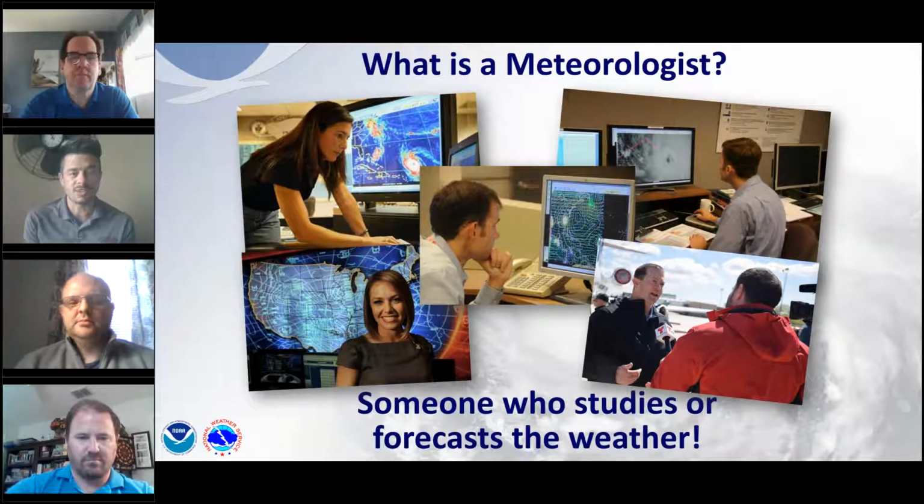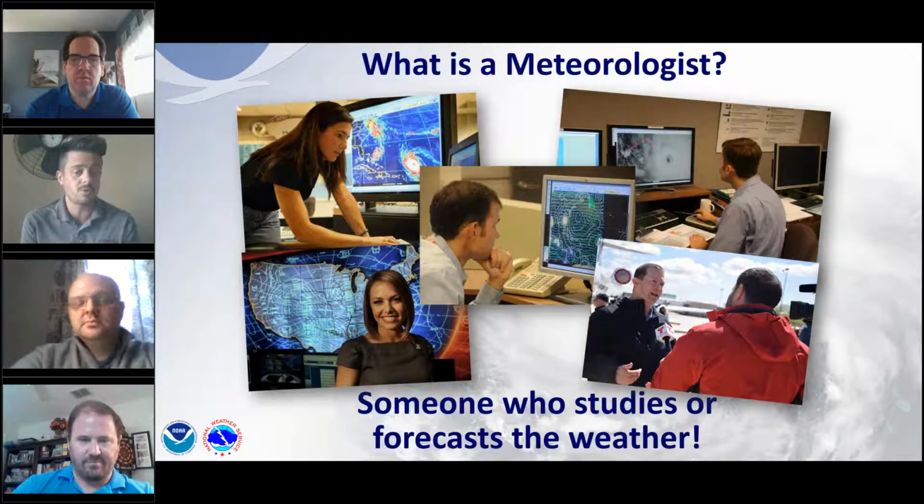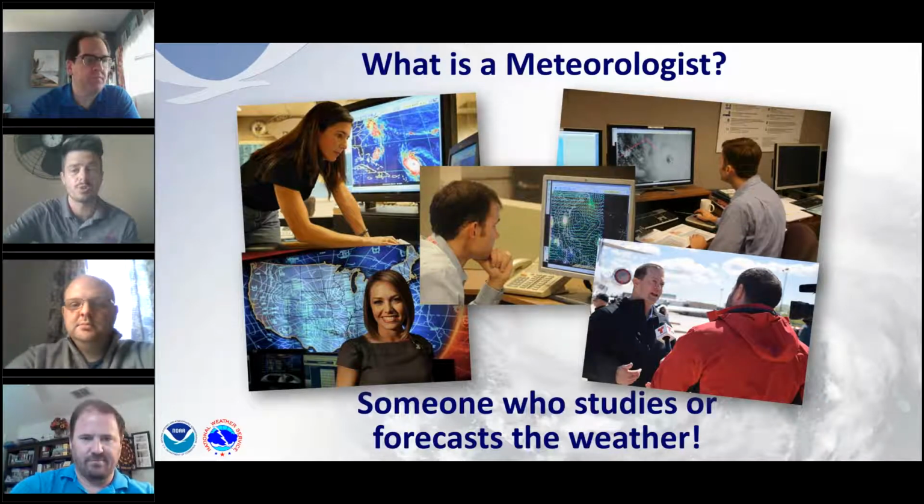And you can see on your screen there some pictures of meteorologists in action. Many of these are some of us from the Hurricane Center doing our jobs forecasting hurricanes. But you're also probably well aware of sometimes you have meteorologists on TV that tell us about the weather. Well, there's a bunch of different types of meteorologists. There's a lot of meteorologist jobs that you probably never even see because they're behind the scenes. But the fact of the matter here is that we want you to know that anybody who studies or forecasts the weather is known as a meteorologist.